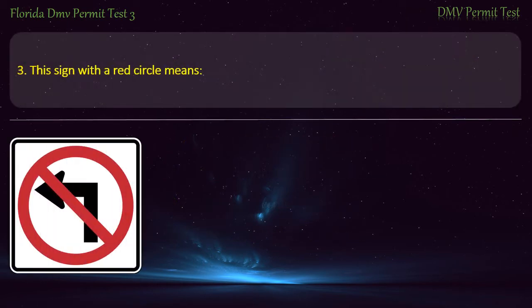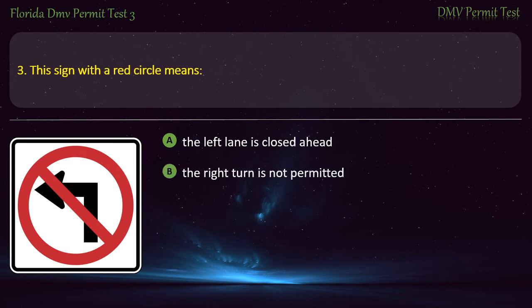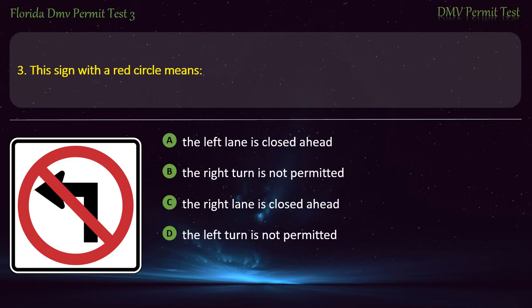Question 3. This sign with the red circle means: the left lane is closed ahead, the right turn is not permitted, the right lane is closed ahead, the left turn is not permitted. Answer: the left turn is not permitted.